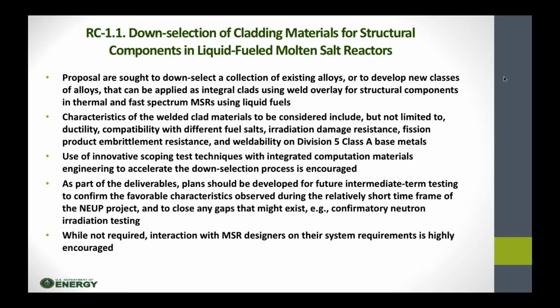So to summarize the work on RC 1.1, we're looking for proposals to down-select a collection of existing alloys or develop new classes of alloys that could be applied as internal clads by using weld overlay for structural components in both thermal and fast spectrum MSRs using liquid fuels. And the characteristics that we're looking for would include, but are not limited to, ductility, compatibility with the different fuel salts, radiation damage resistance, fission product embrittlement resistance, and weldability on the ASME Div 5 base metals.